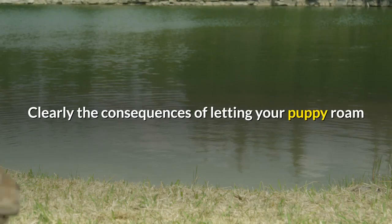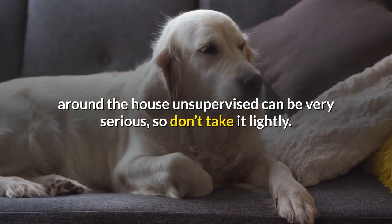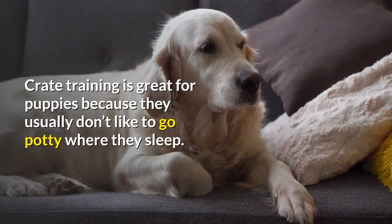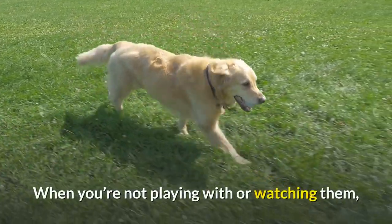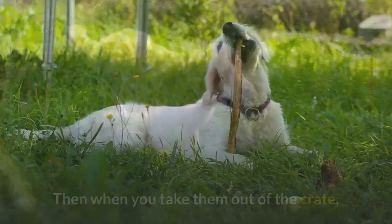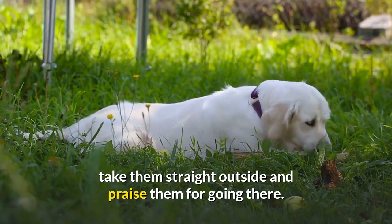Clearly the consequences of letting your puppy roam around the house unsupervised can be very serious, so don't take it lightly. Crate training is great for puppies because they usually don't like to go potty where they sleep. When you're not playing with or watching them, put them in a crate where they're likely to not go potty. Then when you take them out of the crate, take them straight outside and praise them for going there.